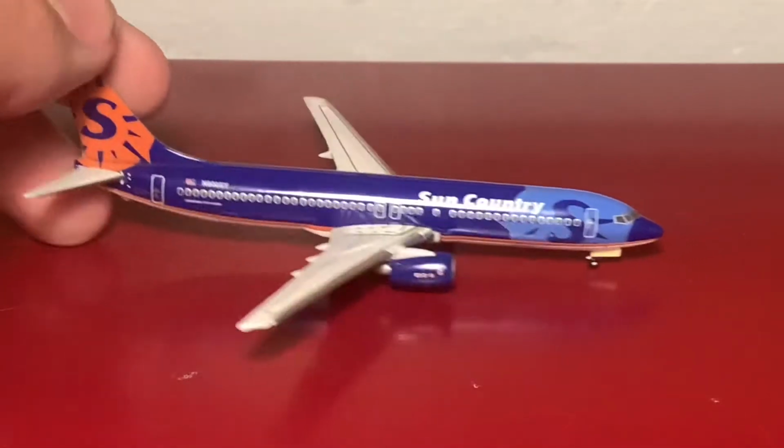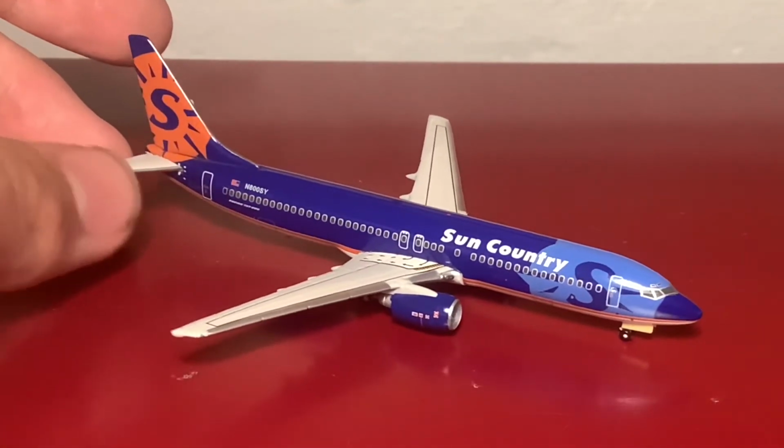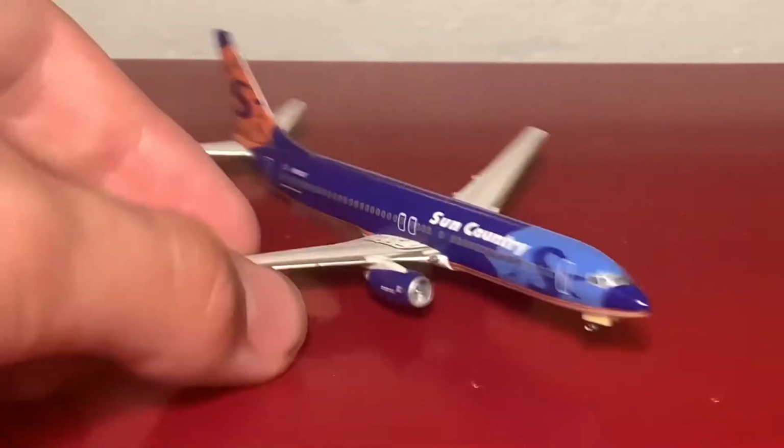Unfortunately, I never got the chance to fly this particular aircraft. I did get to fly on a Delta 737-200 with no winglets. That was pretty awesome. Actually, Sun Country still has a 737-700 with no winglets too, so I still have that. But of course, I had the Panda Models Sun 700 with the winglets. So, you know, I'll probably use that for if I ever get the 700 in here.